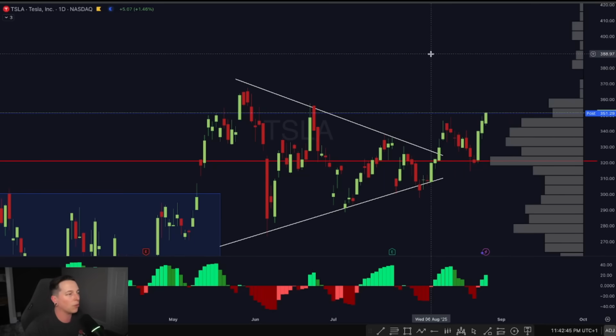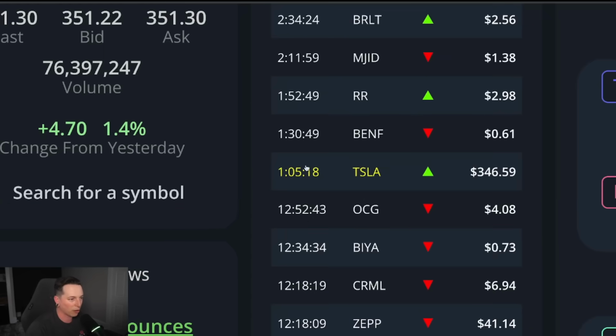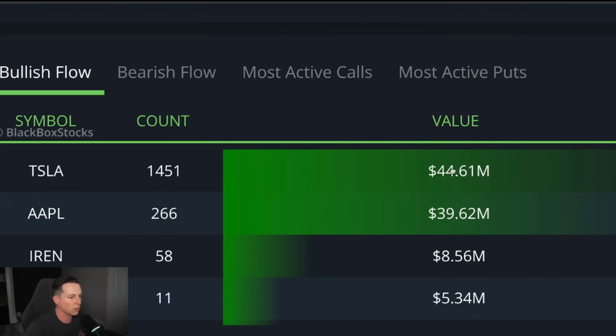Now, more importantly, once again, for the third day in a row, we have triggered an Alpha Gold alert on Tesla. This is one of the strongest unusual options bullish triggers that we have in the market. And you can see once again today, Tesla has closed with over $44 million in confirmed call options.